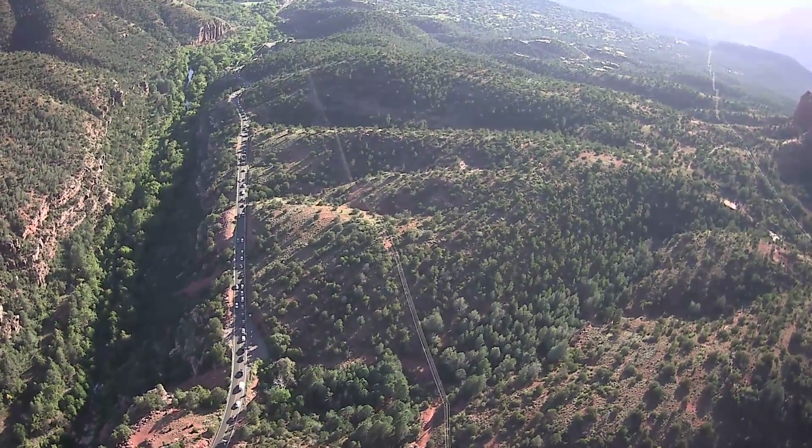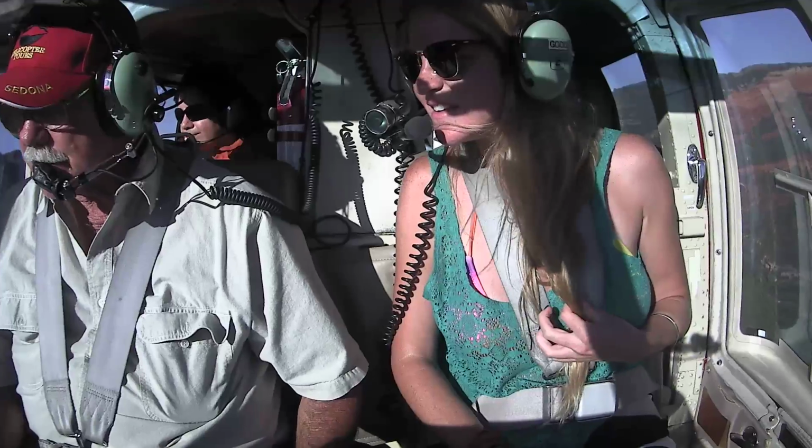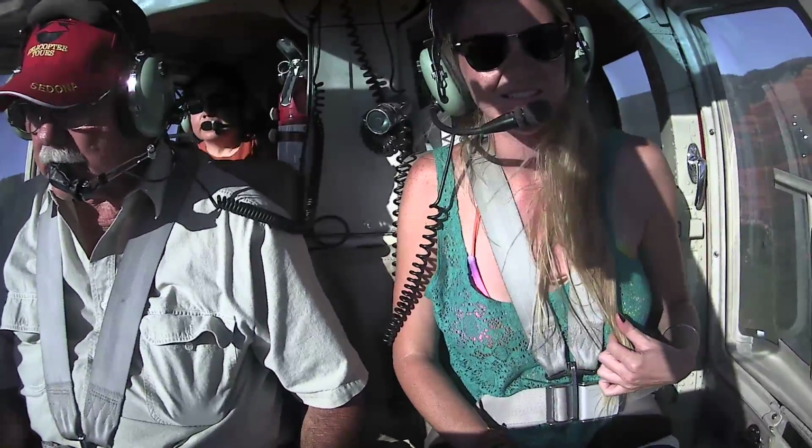Sedona traffic, helicopter Red Rock 2 departing the Alpha taxiway, runway 21. Sedona traffic, helicopter 50 Foxtrot, three miles to the northwest, inbound for landing, parallel taxiway, runway 21.